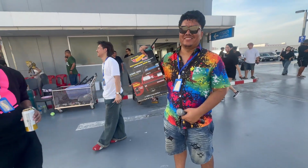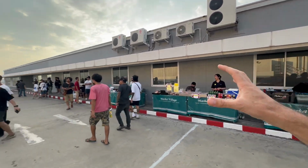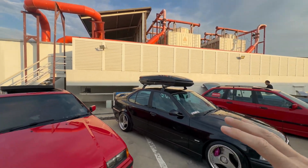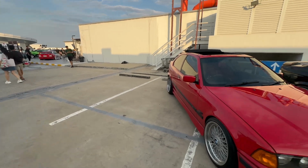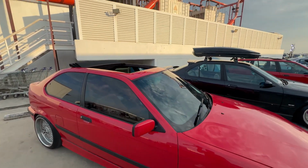Actually, I like this car park quite a lot. It's got a lot of character, and you can see along here all the vendors are in the shade, and then we've got all the aircon units up here. Looks a little bit futuristic. Still got to keep away from the music for now, but if we look around here, BBS wheels here look great, and a big roll roof.